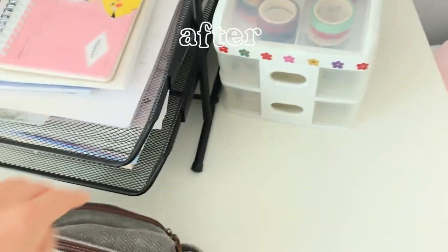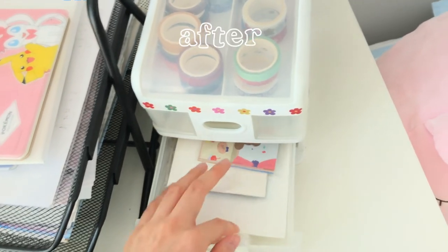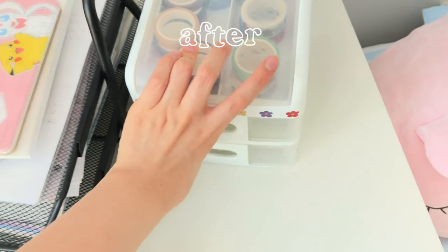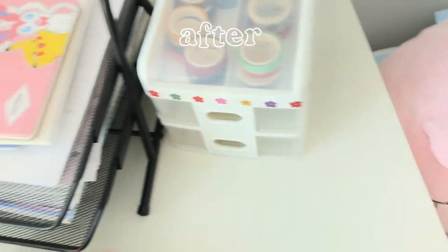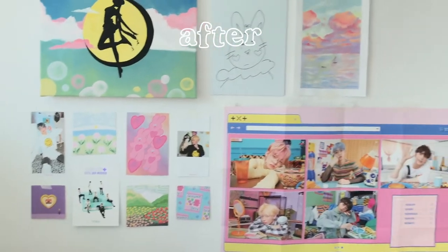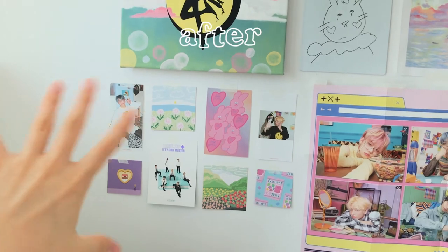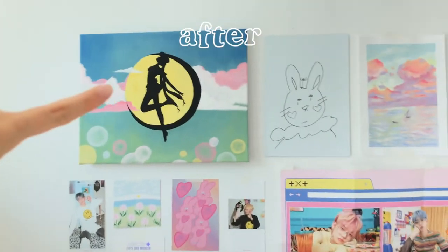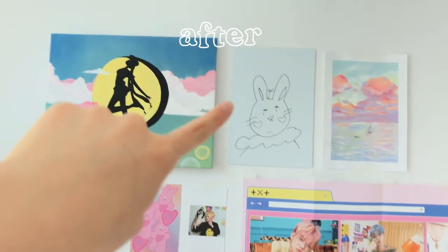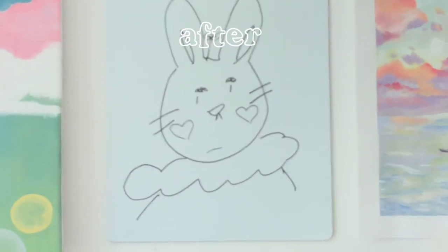My pencil case, washi tapes, stickers, and little decorative postcards, post-its for my journal. And then I put a little washi tape to make it cuter. And then my wall. Well, we've all seen my wall. I have my beautiful TXT poster, a little mini postcard wall, my Sailor Moon painting, a little sky sunset painting, and I ended up drawing a little bunny there so that it stares at me every day.